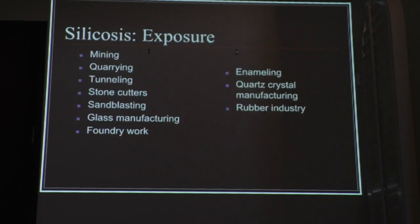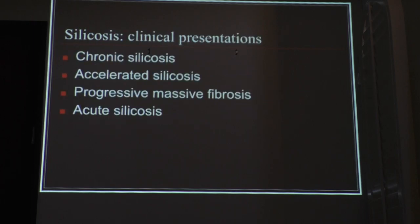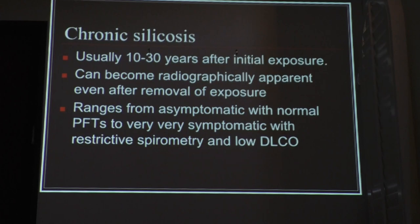And so with silicosis, the exposure is usually mining. They give you a history of mining, tunneling, or some sort of sandblasting jobs, or the rubber industry. So basically, you can have chronic silicosis, accelerated silicosis. You can have progressive massive fibrosis, which is pretty ominous, or you can have acute silicosis. I'm going to have some examples here. Chronic silicosis is usually 10 to 30 years after the initial exposure.